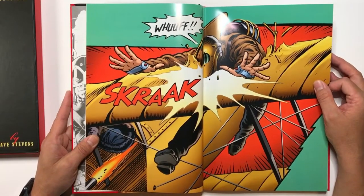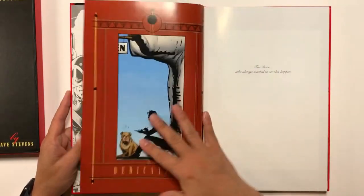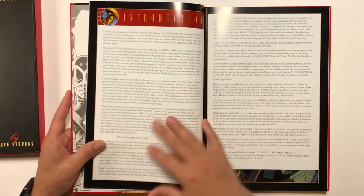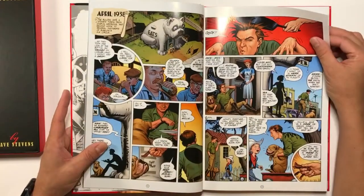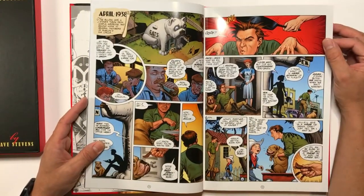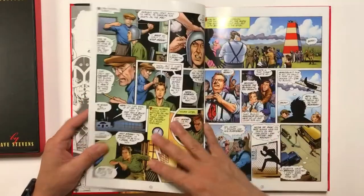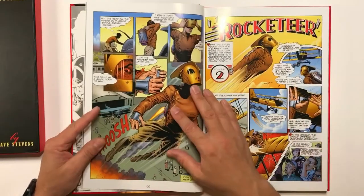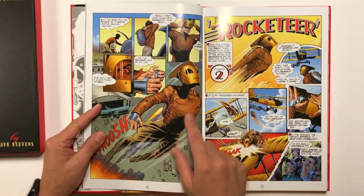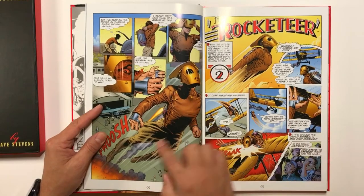So this is basically a compilation of the Rocketeer comic book, and it's oversized. So you know, it's a beautiful book. And this is more or less just going to be the whole comic book. So I'm going to just kind of go through it really quick and we'll share some highlights like this right here. Beautiful illustration of the Rocketeer looking really cool flying here.